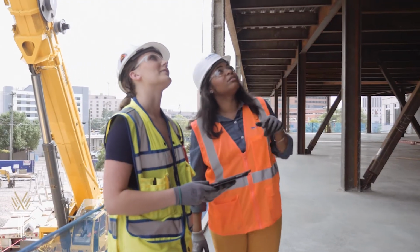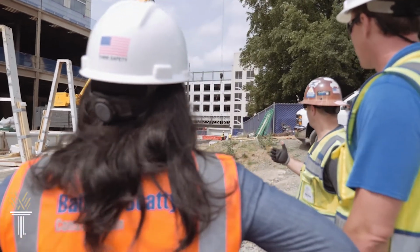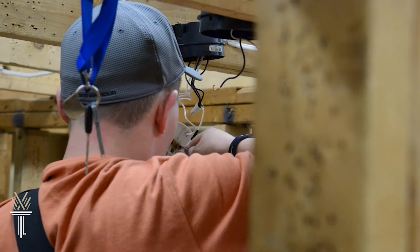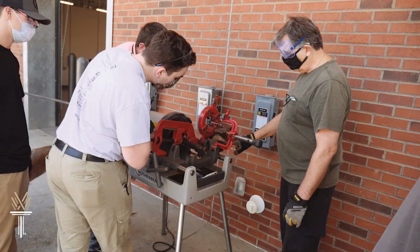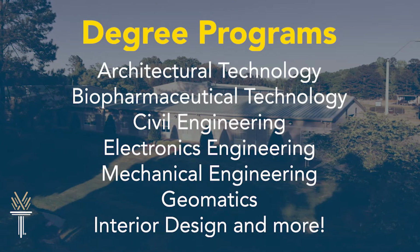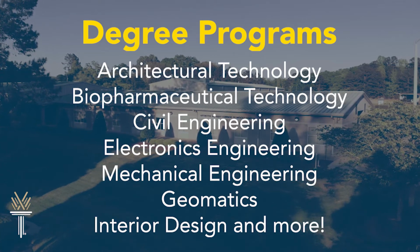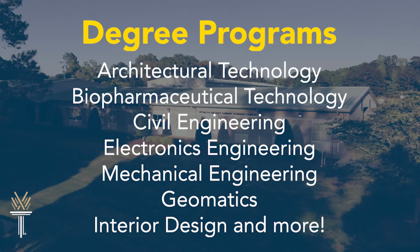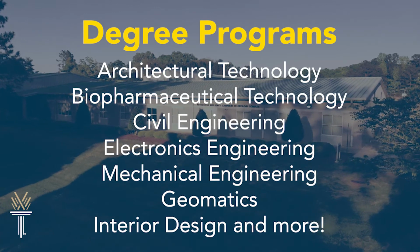With so much construction taking place in the Triangle, contractors need workers skilled in construction management, building automation, electrical systems, and welding. Actually, they need experts in all of the applied technologies. This division also offers architectural technology, biopharmaceutical technology, civil engineering, electronics engineering, mechanical engineering, geomatics, interior design, and more.